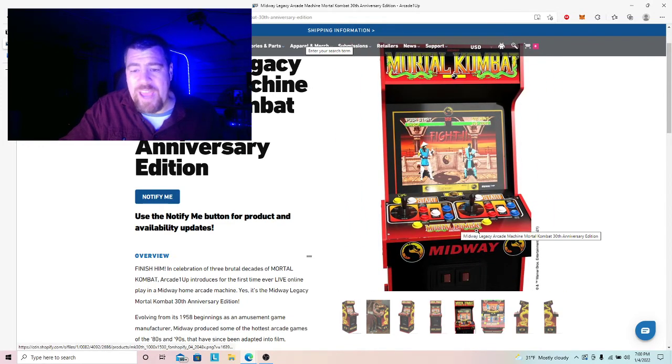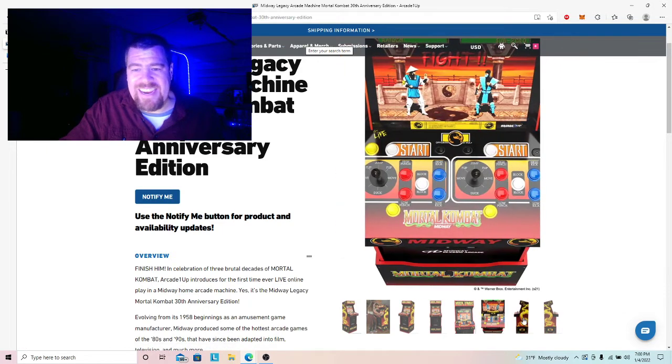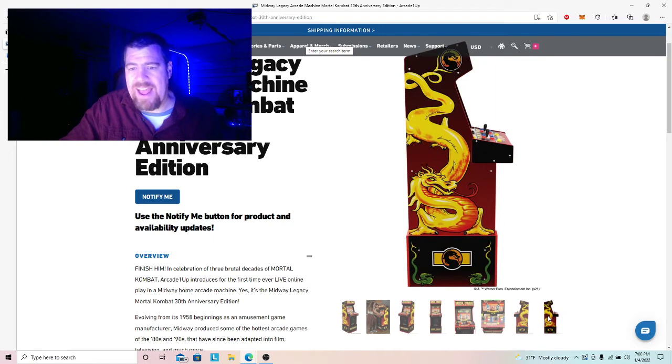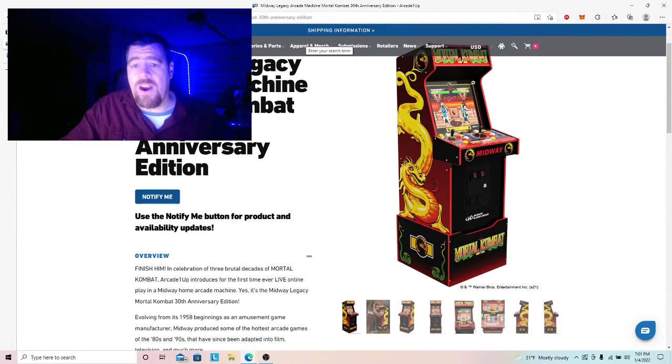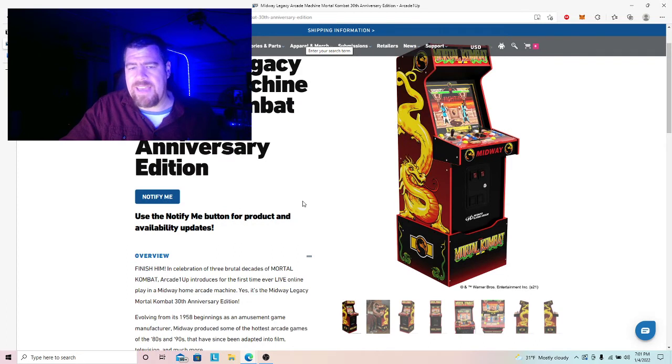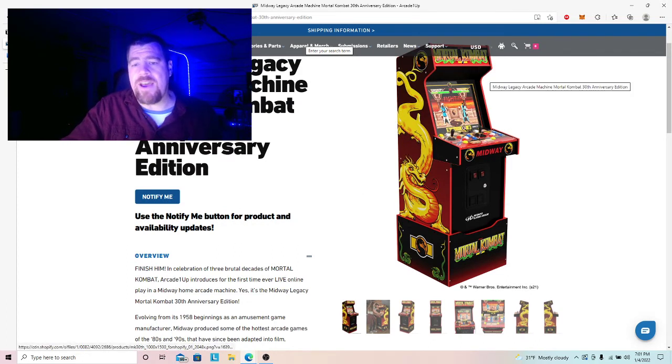Even the control deck, I mean, yes. This will probably be the Mortal Kombat cabinet that I actually own. Some things I really love about this: again, this is a legacy cabinet. We'll go over the games. I think it might be the same games that were on the last legacy cabinet. But I like how they recessed the marquee here, so now you won't have a problem being able to see.